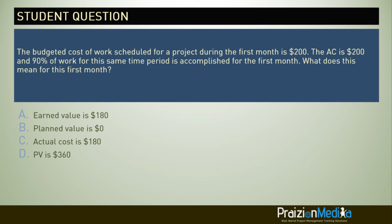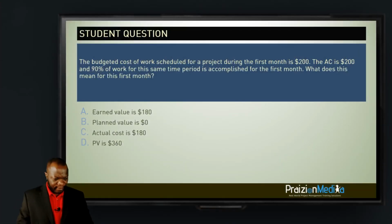Thank you very much. I see some answers have come in, and everything seems to be tending towards option A. Let's see if that is correct.